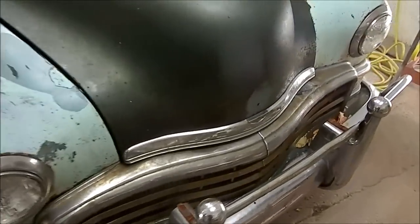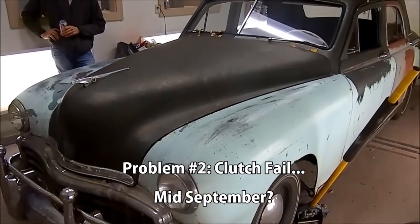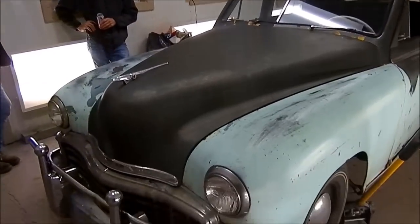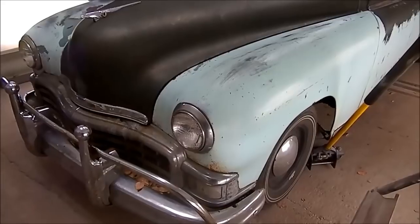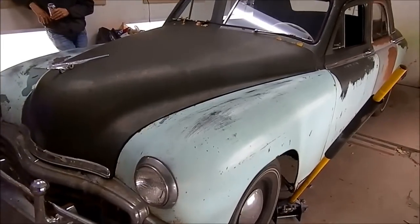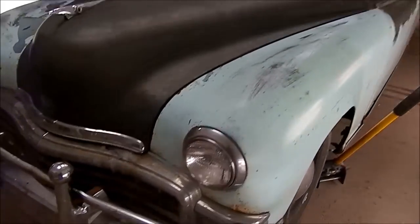Okay, well, the Frazer is down. The clutch pedal hit the floor yesterday, so we have no idea what is wrong with it. So let's hope it's nothing serious. But that might be the Frazer getting parked for the year here. Let's have a look. Parked for the year. Maybe forever.